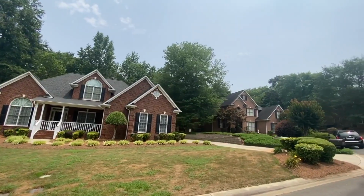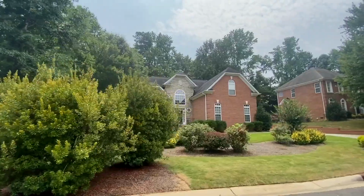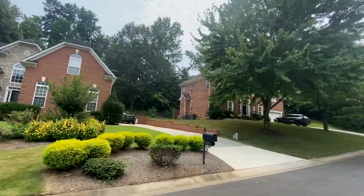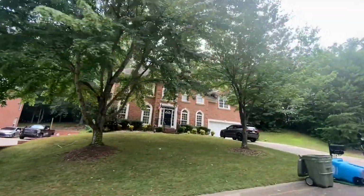Your difference in price is going to be home size and the size of the lot, but a ton of value here. Fort Mill school systems, all brick homes, 2,500 to 3,000 square feet for around 600,000. Just loads of value here. So I just wanted to show you this, and y'all come with me, listen to some music, see the neighborhood.